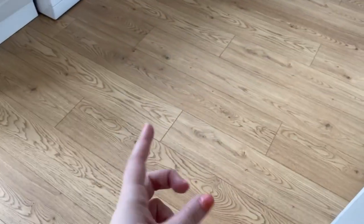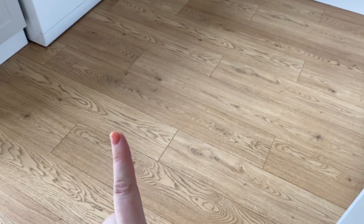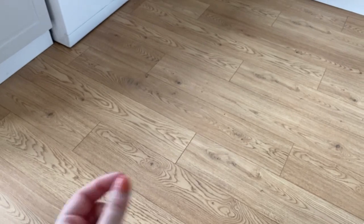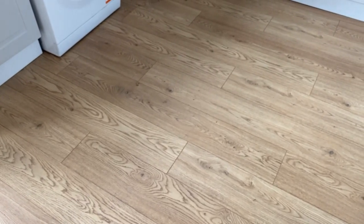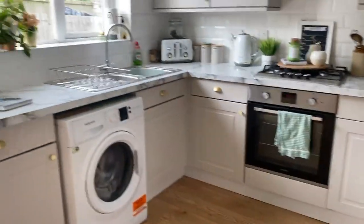I don't know if I mentioned when I did the last updated house tour, but upstairs we got darker wood laminate, and I wanted the same wood down here, and it had gone out of stock, so I had to get a slightly lighter version. So that's the colour of it, which I don't really mind, to be honest. But yeah, I just really love it in here.